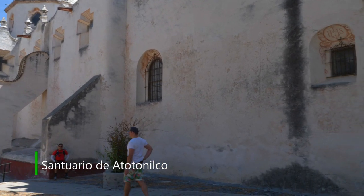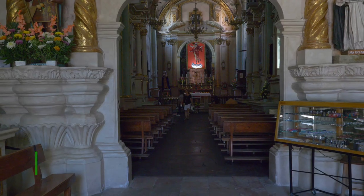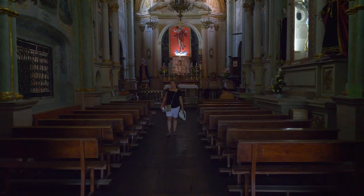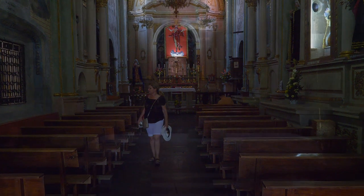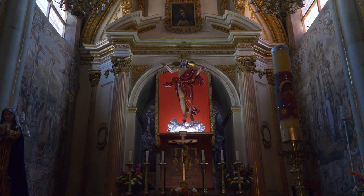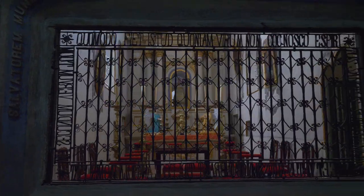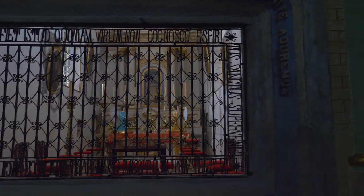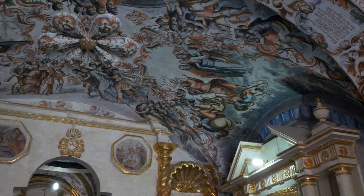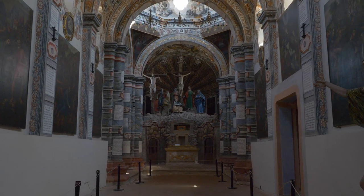After the nature walk, we ventured off to the Santuario de Atotonilco, located about 7 miles northwest of San Miguel. The santuario is often referred to as the Sistine Chapel of Mexico. It's considered a World Heritage Site. Construction began in 1740 and was completed in 1748. Most of the intricate murals were painted by Antonio Martinez de Pocasangre, with some by José María Barajas, over a 30-year period.